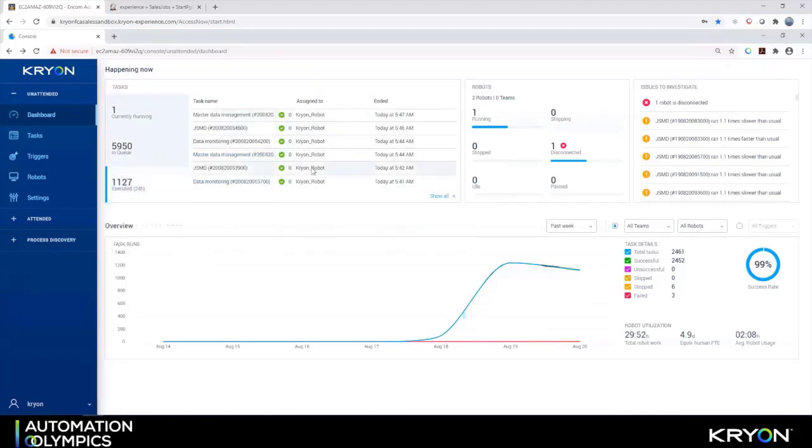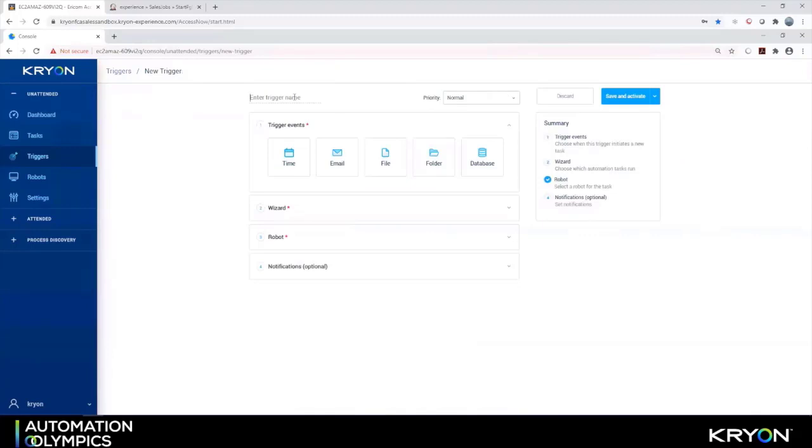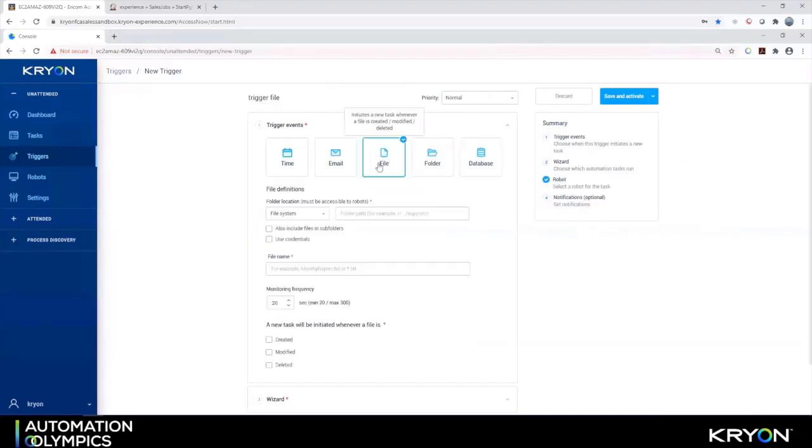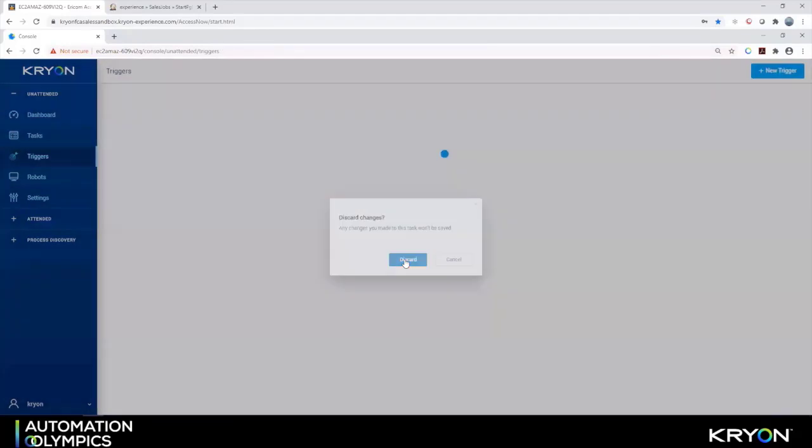One of Amanda's responsibilities is to decide how unattended bots will be initiated. Cryon's highly flexible trigger mechanisms allow her to set up tasks based on a specific time schedule or give an instruction to the server to monitor events in the background and invoke bots when a relevant action occurs. For example, when an email from a specific sender is received, when a file or folder is created or modified, let's see it in action.